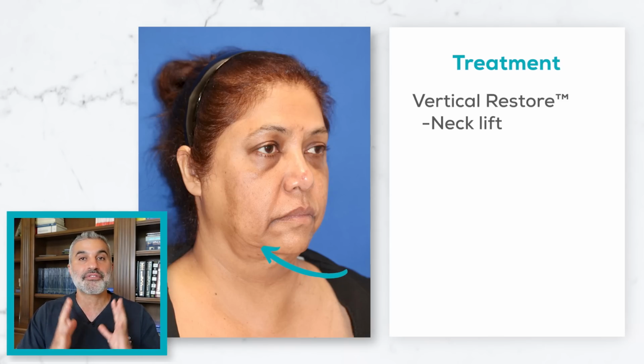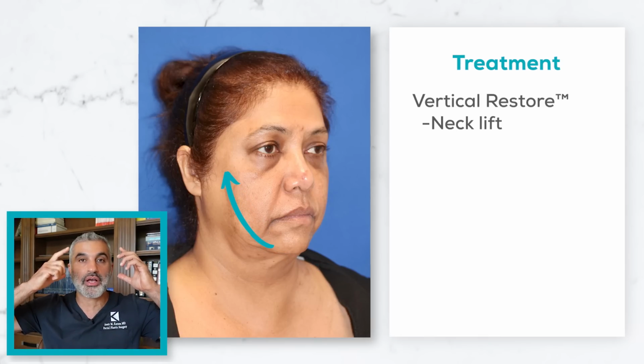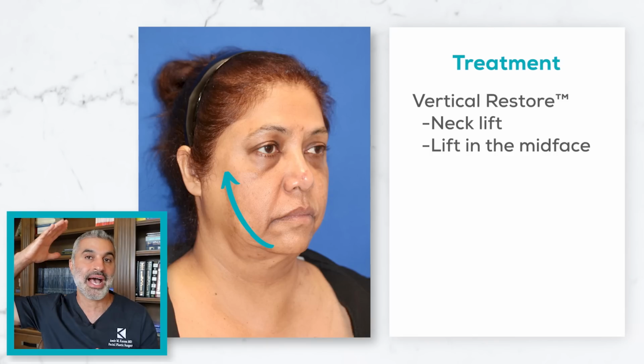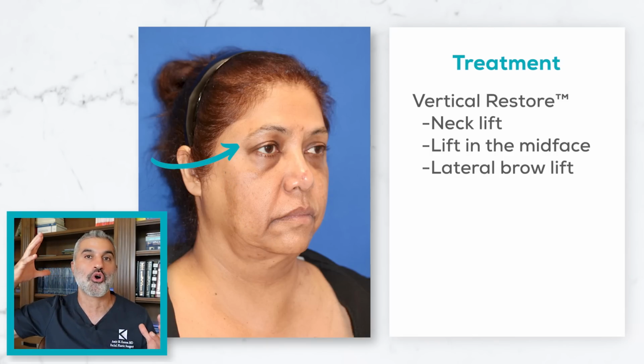Then we're going to lift the platysma muscle all the way up as part of the vertical restore, bringing everything up. The midface is going to be released and brought up so that it creates a less deep nasolabial fold, and that is going to be carried all the way up to the outer sections of the brows, where you get a lateral brow lift and create a more open eye.